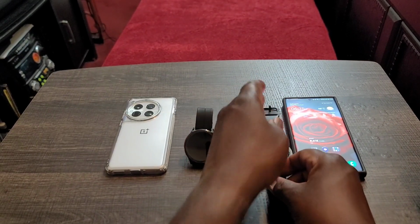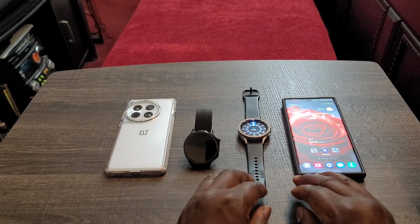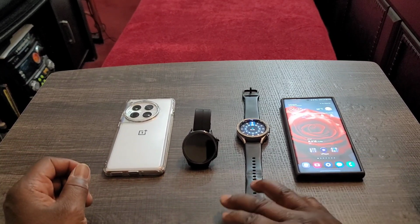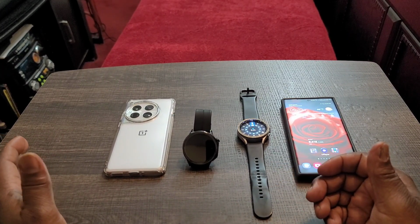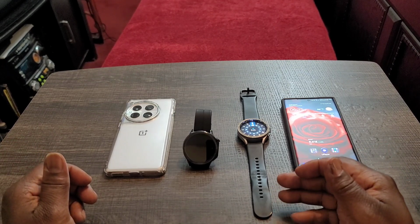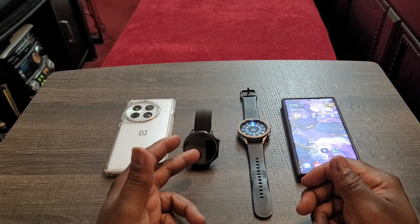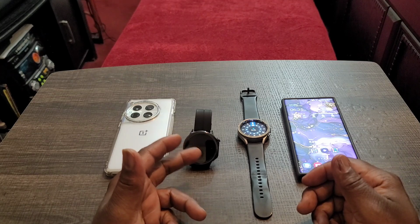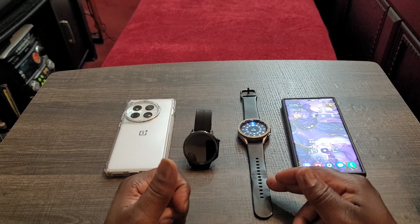Now, let's talk about battery life. No, one day. One day. And sometimes, depending on how many notifications I get, I may not even make it through the whole entire day. Like, say a 17-hour workday, sometimes it gets down to 15%. While, like I said, this is giving me easily 2 days. I'll end the day with like 75% battery. I'm ending the day with 15%, sometimes 10% on this.